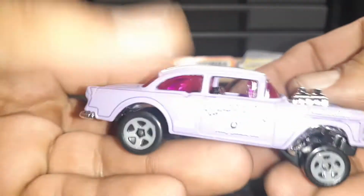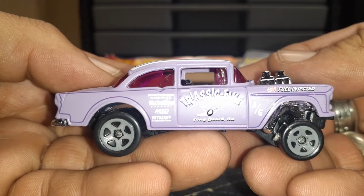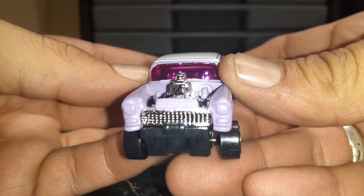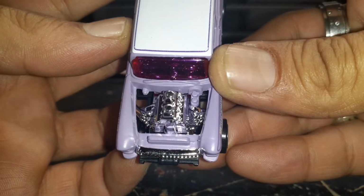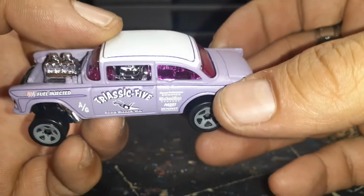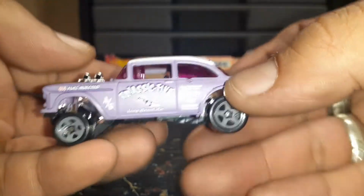Next one, Tri-Five Gasser, purple livery, metal body, plastic base. Front end, chromed out motor, purple tinted windows, chrome interior I could do without, but it's going to look great on the shelf.